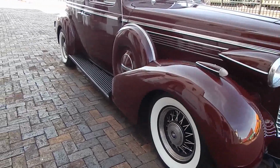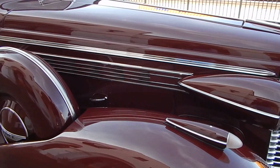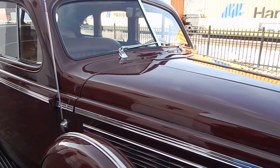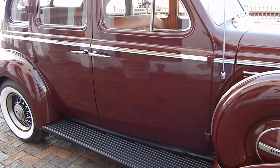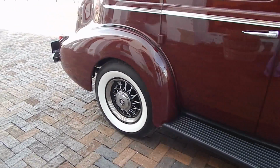Dual side mounts, like I mentioned, both sides, just sweet. We'll actually take you under the hood here shortly, like we always do. Factory Cal Vent. This car, like I said, has fully independent front suspension, has air conditioning. I didn't tell you that. We'll get inside here. Heat, air conditioning. Very nicely done interior. We're going to hop inside here in just a minute.